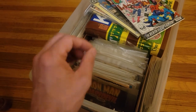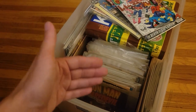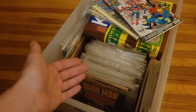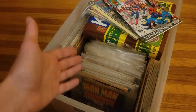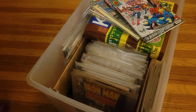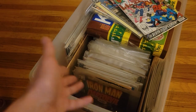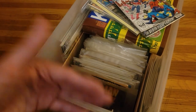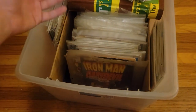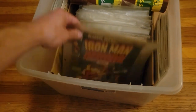I said, I can offer you this, but if there's anything else in there, any books of value, I can go through them, set them aside. We can try to work something out and we can add on to that offer. But I can't guarantee that, because I didn't know what was there. So I went and started going through, and I was very impressed. So let's just start looking at some books.